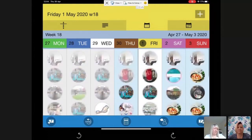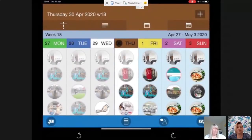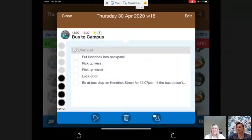Our Thursday routine is quite a simplistic one. You can pop in, and it says your morning routine. It'll alarm at 7:30 to wake you up. You do your shower, check that off, brush your teeth, check that off, have your breakfast, check that off, and then close that activity. With each day that comes, it will tell you what needs to be done. You can have simple instructions like boiling a kettle, making your breakfast. You can have more complex routines like catching buses to university and around campus. It will give you reminders of what you need at each point, what you need to do to be ready. And it can give you suggestions in terms of what could happen if something doesn't happen, if your bus doesn't come on time, if you haven't got your bus pass, you can add those things in.